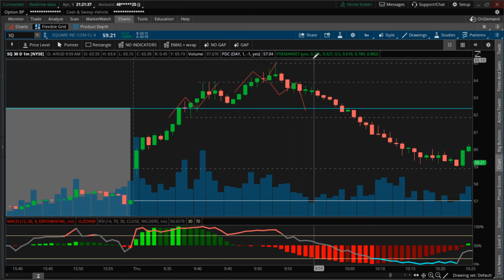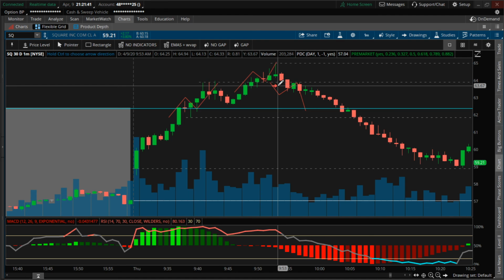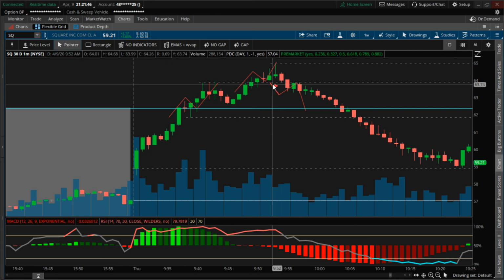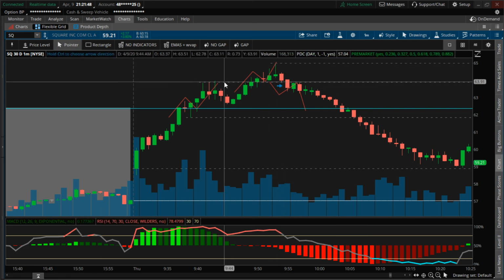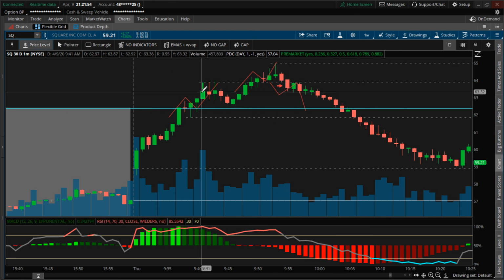I didn't enter right here because my alerts didn't go off, but this would have been a perfect entry right here. The moment it didn't hold the gap, the moment it didn't hold the resistance level right here and act as support right there. All right. So if I bring this price arrow over here again, you can see that you could actually, if you wanted to, you could have put it at the wicks.